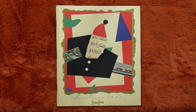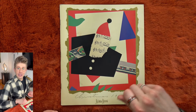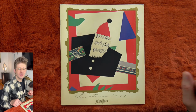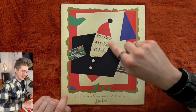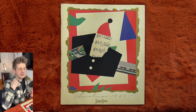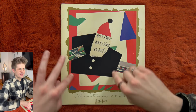All right, so on the cover is an extremely abstract Santa, I think. I think it's supposed to be kind of like a Santa referencing abstract collage, basically. There's a kind of Santa hat, a torn piece of sheet music, which is sort of like a bearded face, you could interpret. And then some squares and lines and things that could look like a sleigh or like a body with arms or just like shapes floating around.